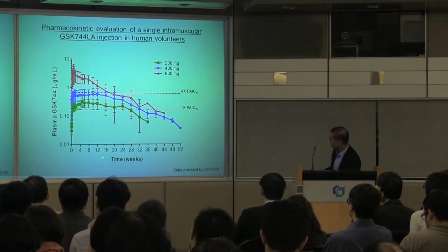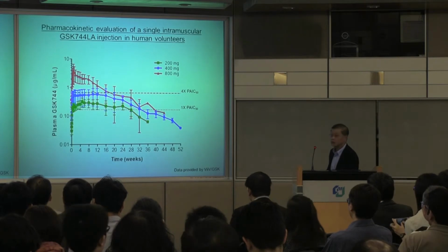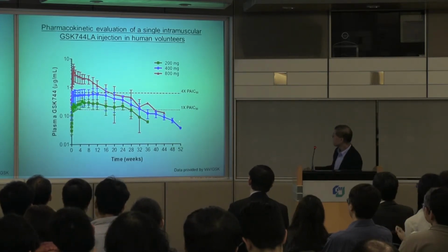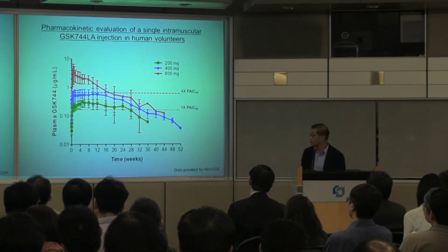And now look at the timeline. It is not in matter of hours or days, it's matter of weeks. And in fact, this is out to a year. And you could see that it simply lingers in the system for a long time.